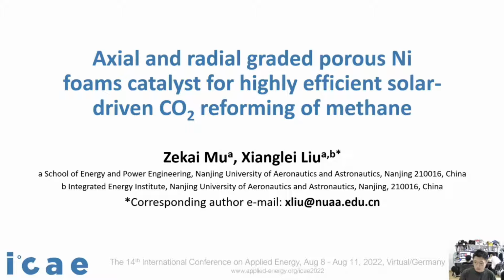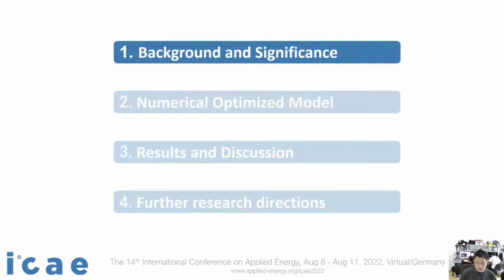I'm Zekai Mu from Nanjing University of Aeronautics and Astronautics, and I'm very glad to give my presentation named Axial and Radial Graded Porous Nickel Foam Catalyst for highly efficient solar-driven carbon dioxide reforming of methane. I will introduce my work from the following aspects. First is the research background and significance.